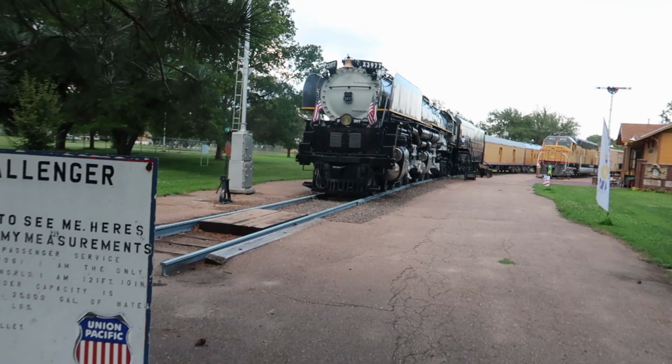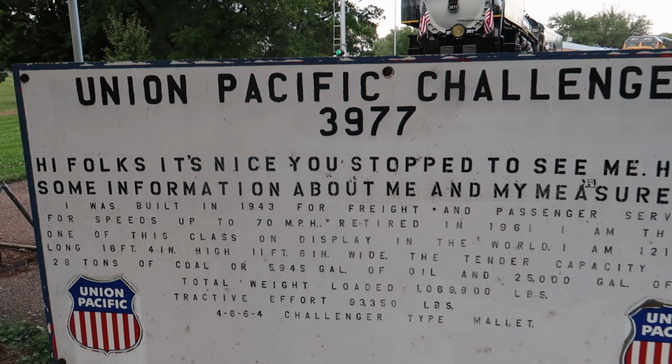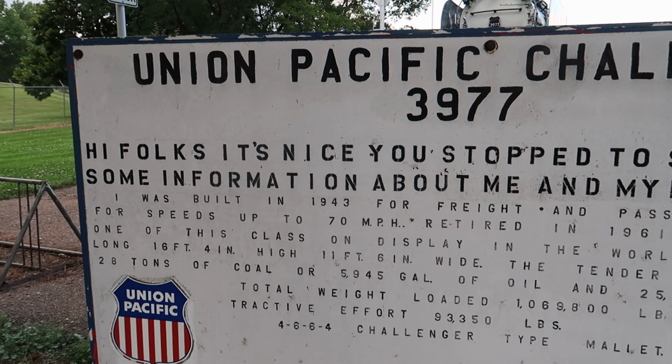I am in Cody Park right now. I want to look at this locomotive. It's a Union Pacific Challenger. Tells us a little bit about it. Built in 1943. Traveled speeds up to 70 miles per hour. And it says this is the only one of this class on display in the world.